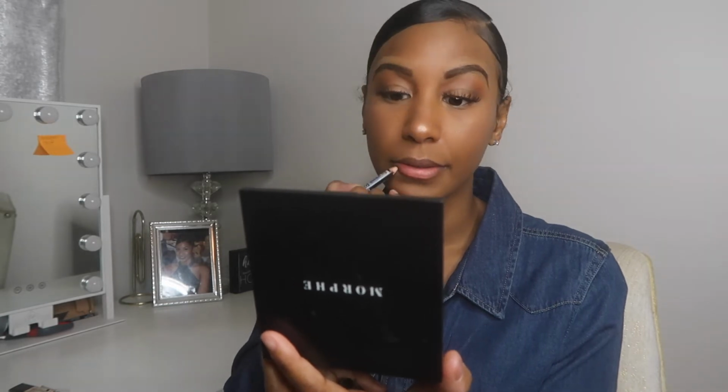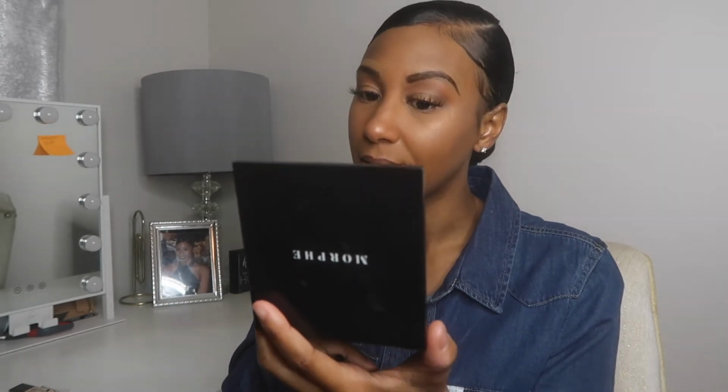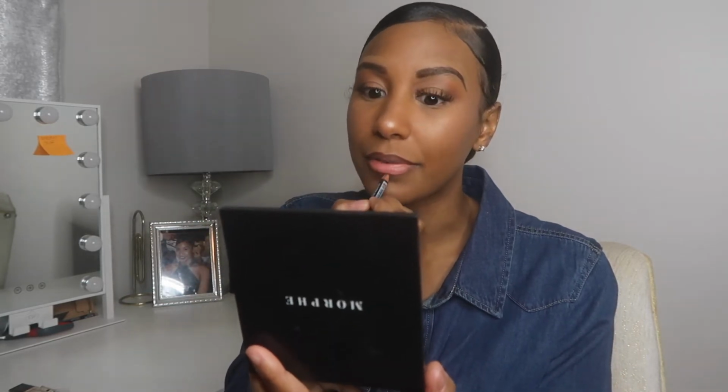When I can't find the brown from NYX, I use the Expresso. This is also one of my other favorite brown lip liners from NYX. So I'm gonna go ahead and line my lips with this. The only thing with this one is it's definitely darker than the brown. So I have to be very careful and try not to be too heavy-handed.